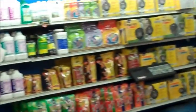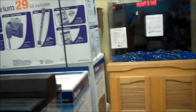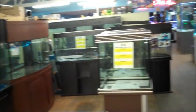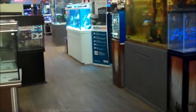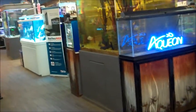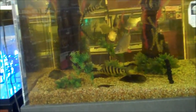And of course we got some more stuff along here. Yeah. See, this is a big warehouse building. And here's some more aquariums he's got for sale. There's quite the assortment in here. And here's a nice display right here.